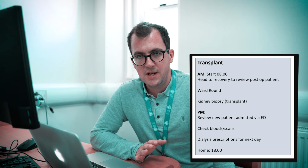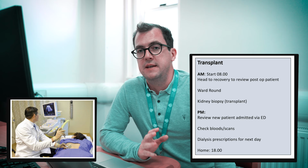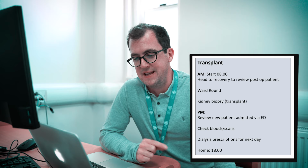So as renal registrars, we do kidney biopsies, and we learn how to do these from the start, from ST3. You get pretty good at them, and you're signed off as competent probably by the end of ST3. It's a neat little procedure that we do, ultrasound guided.